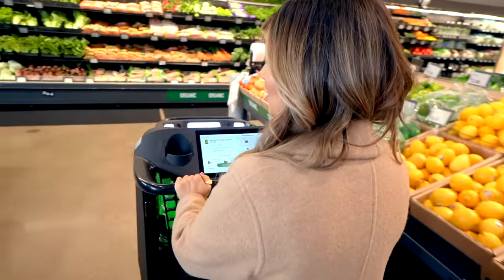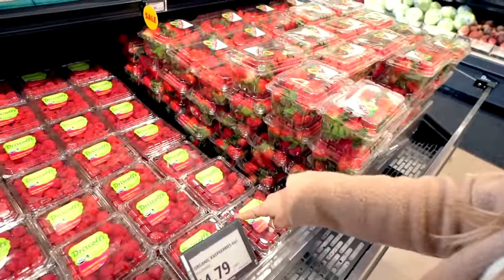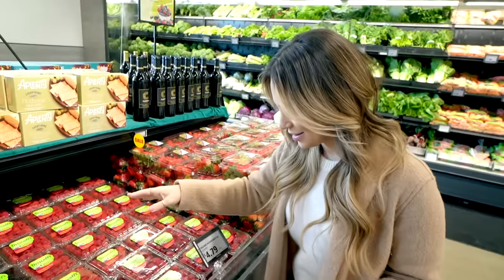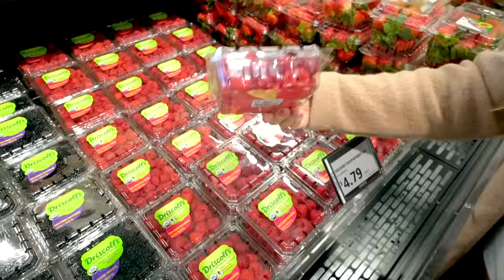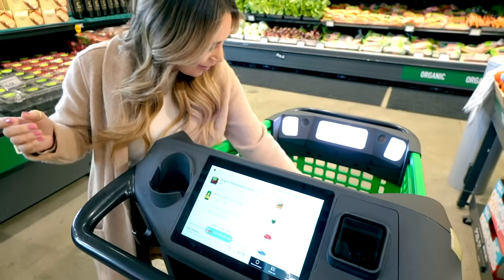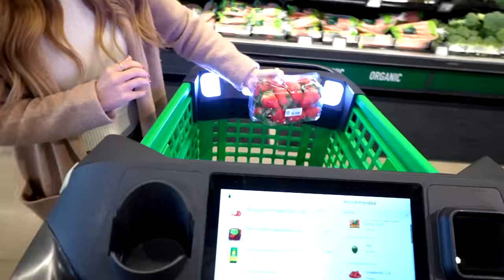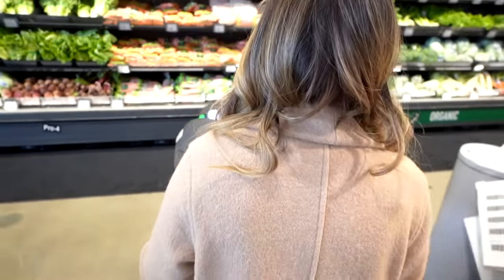Oh, Mike, here's red stuff for you. You really like berries, so 100%. Do you want to do strawberries or raspberries? Both. All right, let's do some fancy organic raspberries. So cool. It already knew. It wasn't even in there yet. Look at that. You're gonna love checkout. It's like a video game. It can make you a really cool red berry smoothie. I love the satisfying noise as well. That makes me very excited.